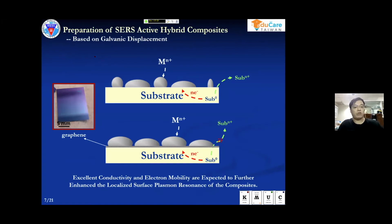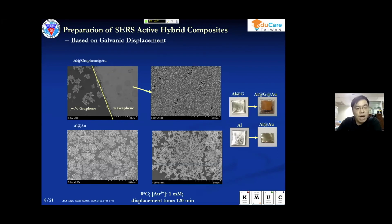First, we try to combine graphene, which is a very fascinating and popular two-dimensional material, with gold or silver nanoparticles. We prepare a sensing chip for SERS. After the preparation, we can synthesize very high densities of nanoparticles on the sensing chip, and the size distribution is more even compared to those without graphene.